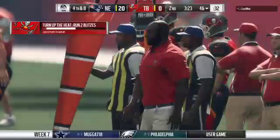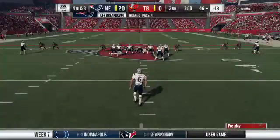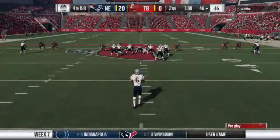Now, that's often a surprise for the defensive guys when they see the big fella slide out of the backfield and catch the ball. Not something they usually go over in practice very often.